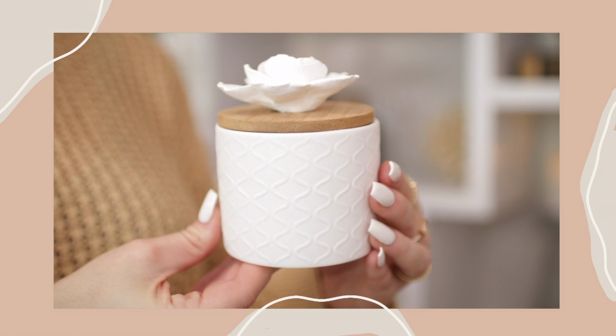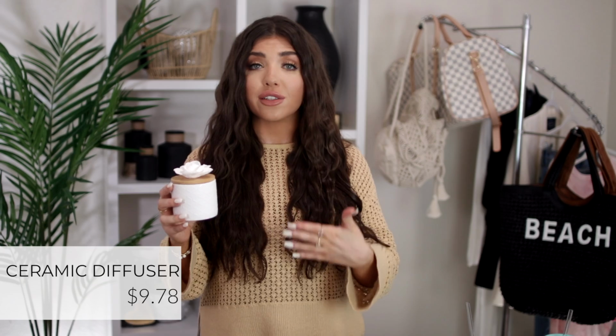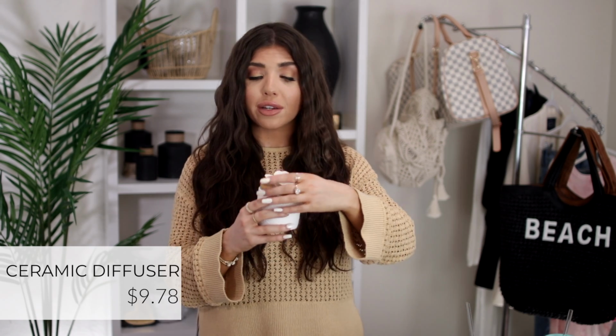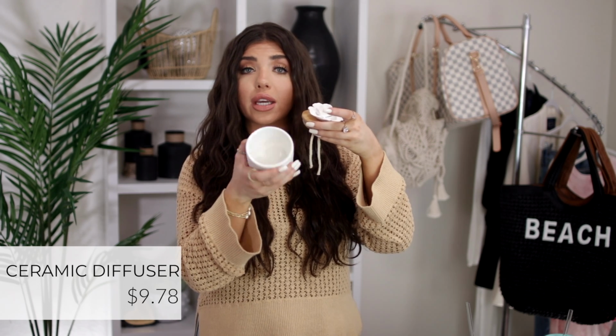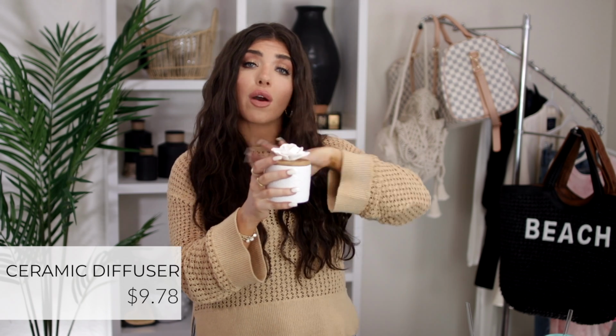This Walmart one is definitely a nod to that style for a fraction of the cost. It's under 10 bucks. Now, yes, you can definitely use it as a diffuser. If you have an essential oil lover or someone who is into aromatherapy in your life, this would be great. It does have the wicking, so you can place the oil on the bottom of the container, just enough for the wick to touch the liquid, and it will permeate and diffuse the oil throughout a room.